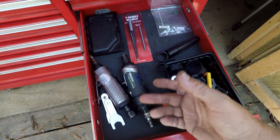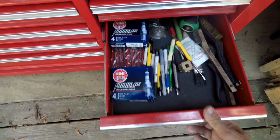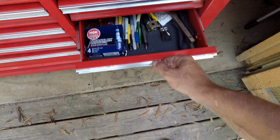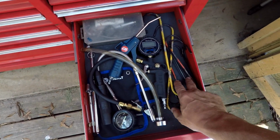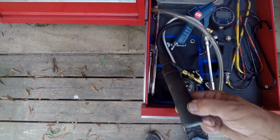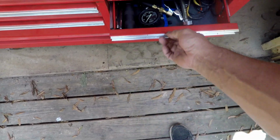Die grinders, drill bits, caps for capping stuff off. Then you've got file set, brushes, pens, you always need pens, safety glasses, mirror, so on and so forth in that drawer. Then you've got your blowgun, your hangers for when you take off your rotors and stuff, need to hang something, digital air gauge, and manual impact as well as manual tire gauges.